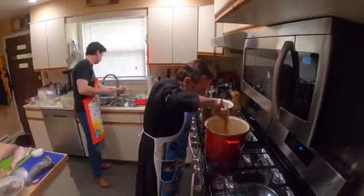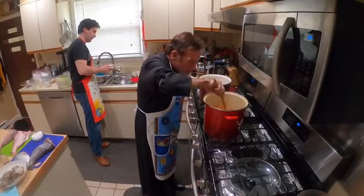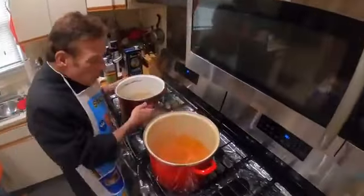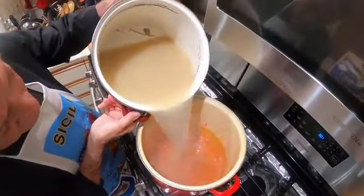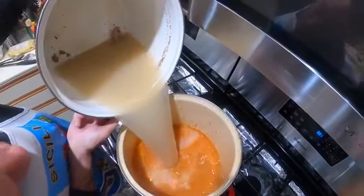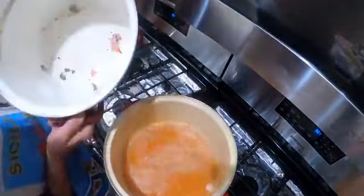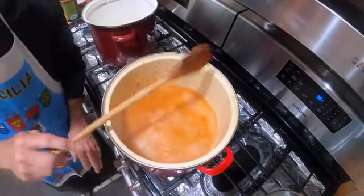John, this is getting real thick now. So what are we going to do now? You can add the stock, and then the parsley. So now I'm going to pour in the stock, the pesce. Oh, look at that. Look at the color. And wait till Jake puts the saffron in. Now we're going to put it on our high flame so it boils up again.